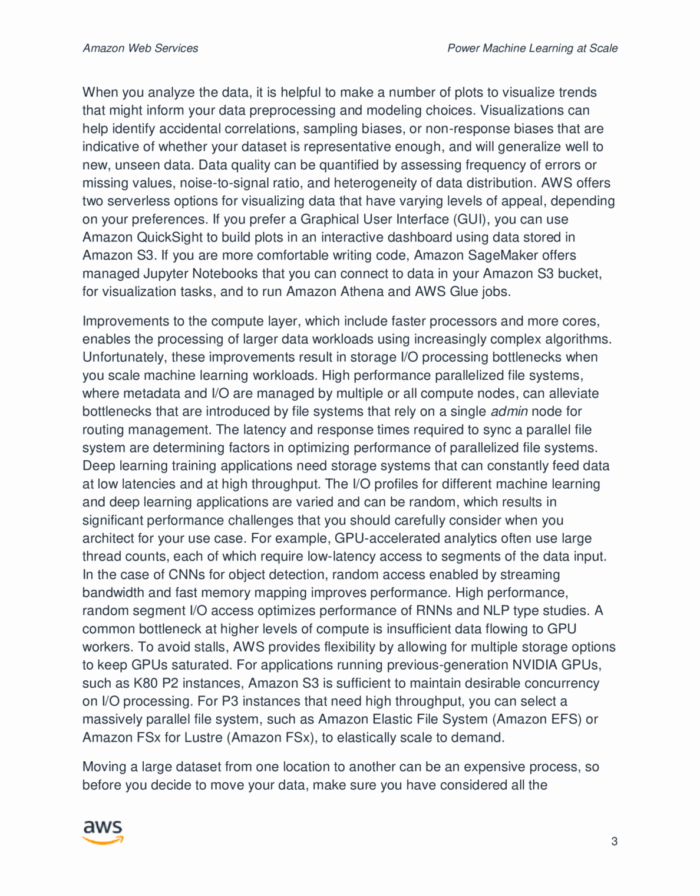For example, GPU-accelerated analytics often use large thread counts, each of which require low latency access to segments of the data input. In the case of CNNs for object detection, random access enabled by streaming bandwidth and fast memory mapping improves performance. High performance, random segment I/O access optimizes performance of RNNs and NLP-type studies.